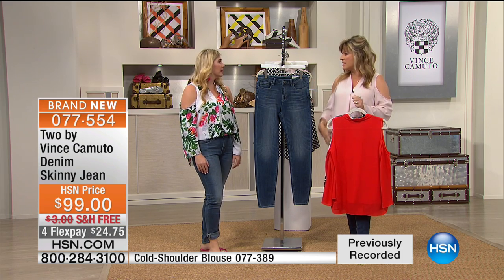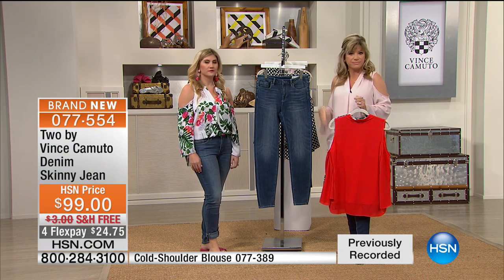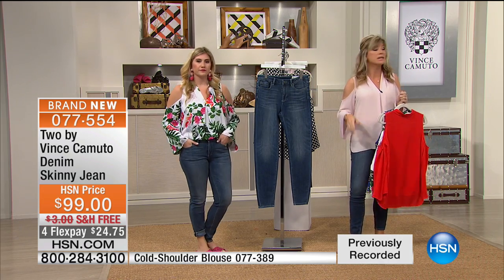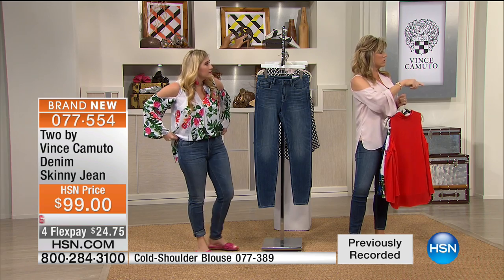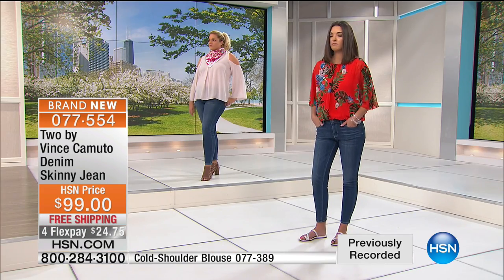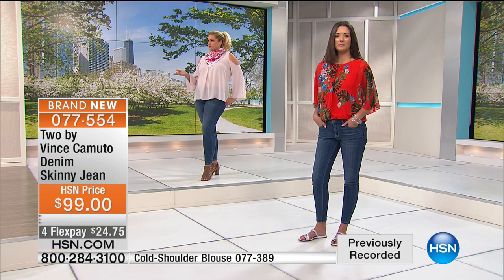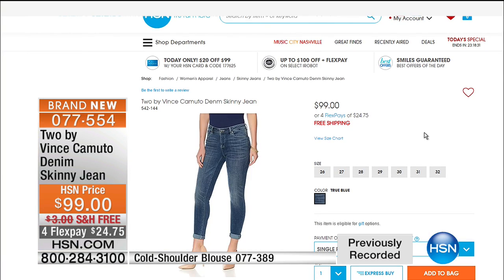So if I'm a 4, what size is this? The 27. We're both in the 27. Both of us are in 27s. I'm in 14, so that would be? You're a 14. 30, 32. Okay. So there you can see on hsn.com.